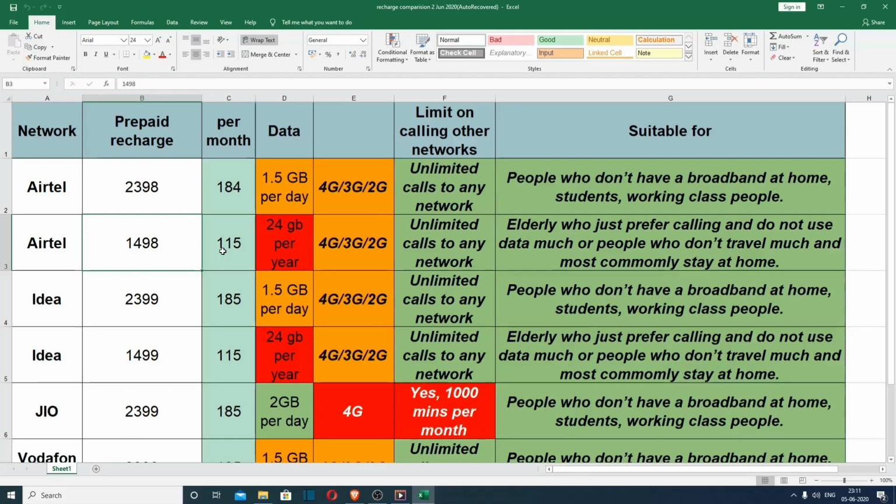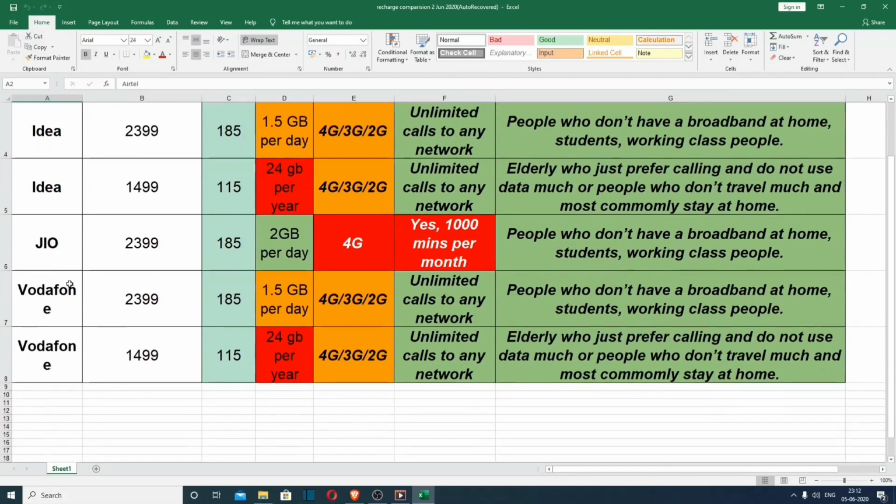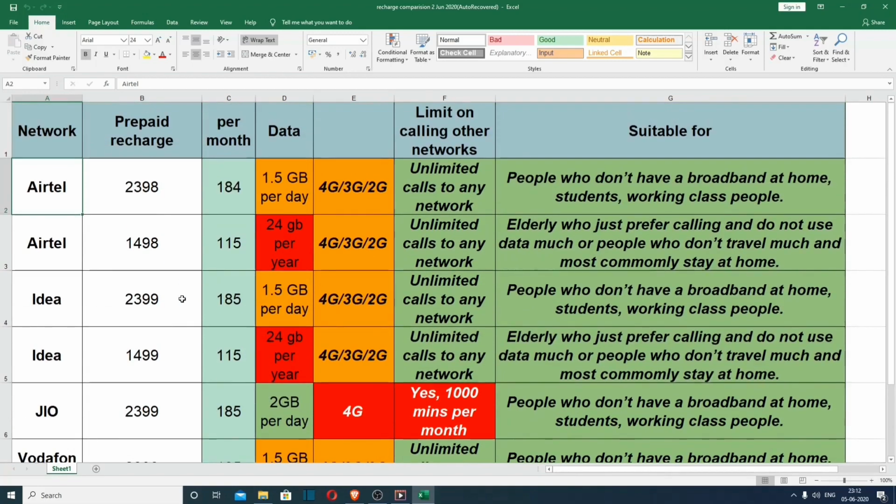And here is a list of recharges across networks that we have in India right now, and there are various recharges available for 1 year, and there's a lot of savings that we can make when we recharge in one go. The first network is Airtel, the second one is Idea, the third is Jio, and the fourth one is Vodafone. I have just taken the major networks. I don't know if there are any other networks left in India at this point of time.